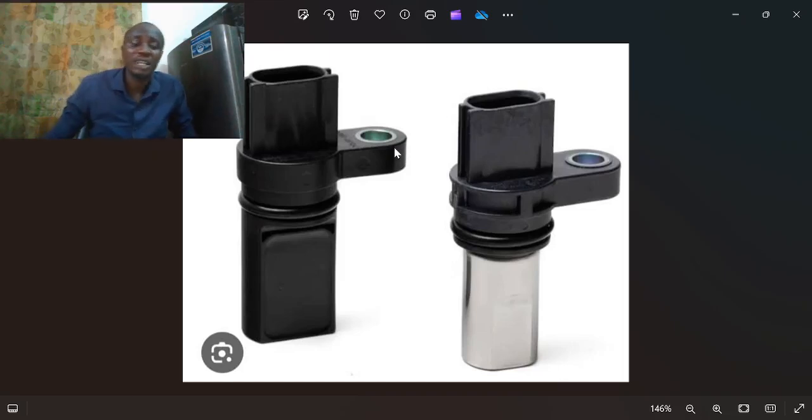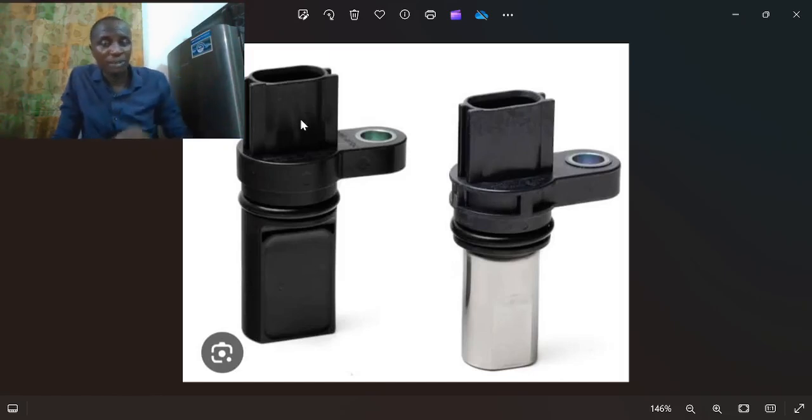And of course, in fact for both sensors, if any of them fails, especially the camshaft position sensor, it will give you a hard start. Sometimes you crank it the first time and it doesn't start, maybe the second time it starts. I don't know if that's the symptom it will give on the G35, but I'm saying generally that's the symptom once the sensor is faulty.